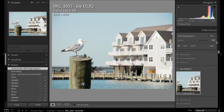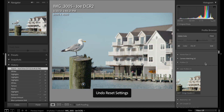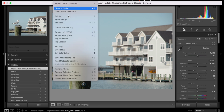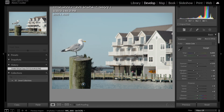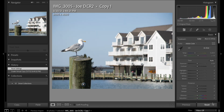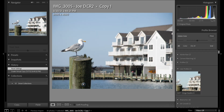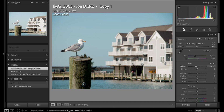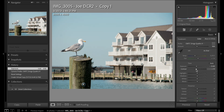Pretty close, right? If we brought down the exposure here, we'd probably, here, let's do that. Sorry, I like to do this to myself just to test myself sometimes. So we're going to go to Photo, Virtual Copy, Develop, Reset, and we're just going to apply the profile. I always say Quattro, but it's not the Quattro for you guys, it's just the OMTC profile. And then I'd probably bring the contrast down a little bit.